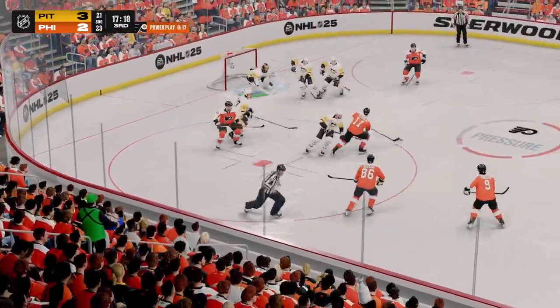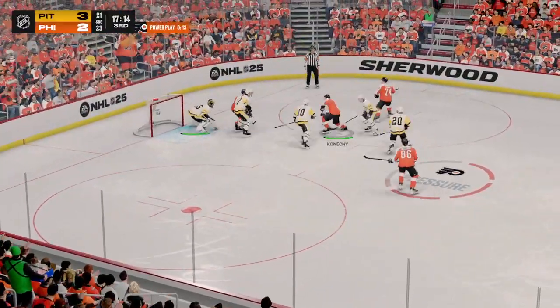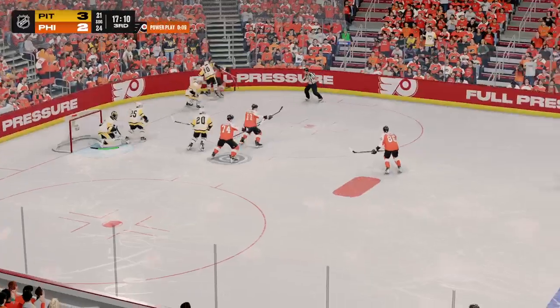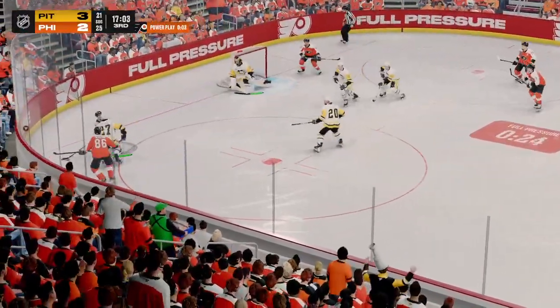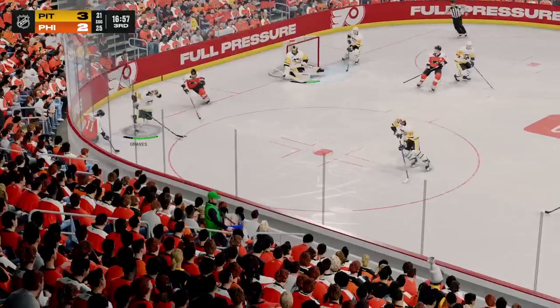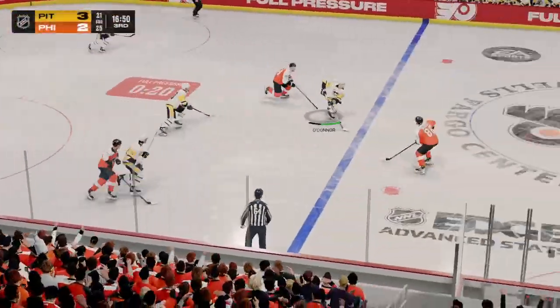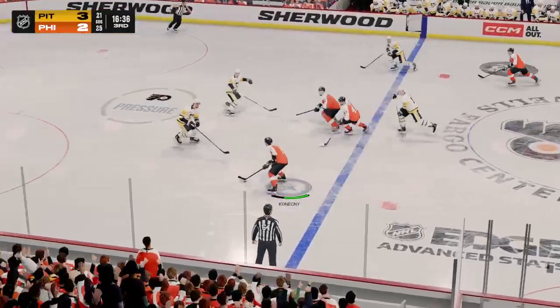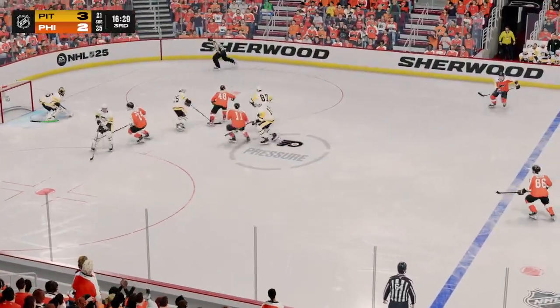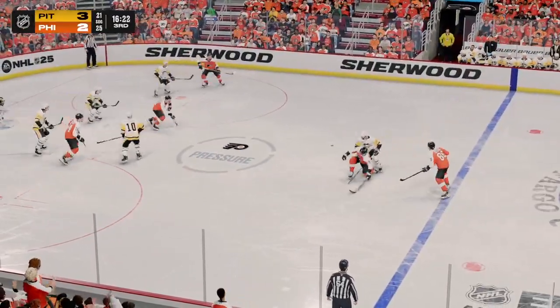And they win the draw. Now let's see what they can do with it. The lane was plugged up and that shot's blocked. Shuts him down. Denies him again. Wow, what a play. Really got the head down here in their own zone. Quick feed to Drysdale. Here they are on the attack. And he's knocked off the puck there.